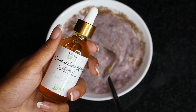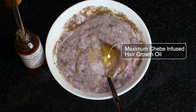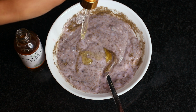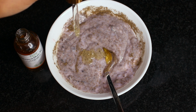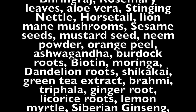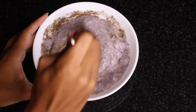Alright, so the last ingredient you're going to need is our maximum chebe infused hair growth oil. This oil is our newest oil, and it's a part of our chebe collection as well. It is our most powerful oil yet. This hair growth oil will change your life. It's so amazing. And this hair growth oil has 56 all-natural herbs and oils in it. And you can compare that to our maximum strength oil that has 39 and our original hair growth oil that has 12. I might need to pause this video so you can see the list of amazing herbs and oils that are in this oil.